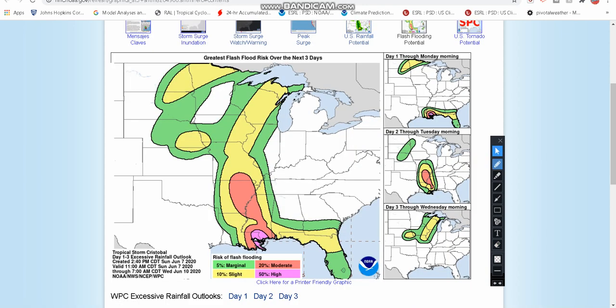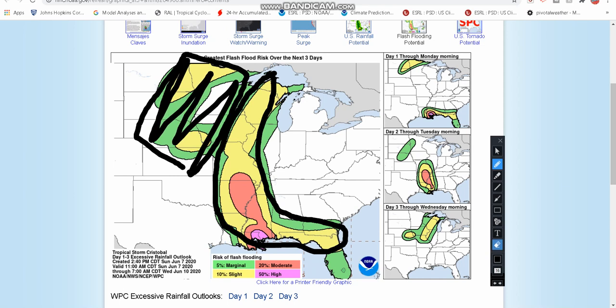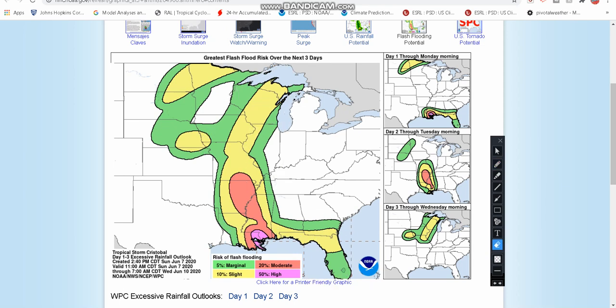Now, the rainfall threat is going to be pretty significant over the next 3 days. This is all part of Cristobal. Anything over here, like this part, is part of the severe weather in my other video. That's not linked to Cristobal, but what is linked to Cristobal is all this. And there are still some slight and even moderate flash flood risks. Moderate is actually a pretty high risk. And then here's your very high risk, so dangerous flooding, eastern Louisiana, southern Mississippi.